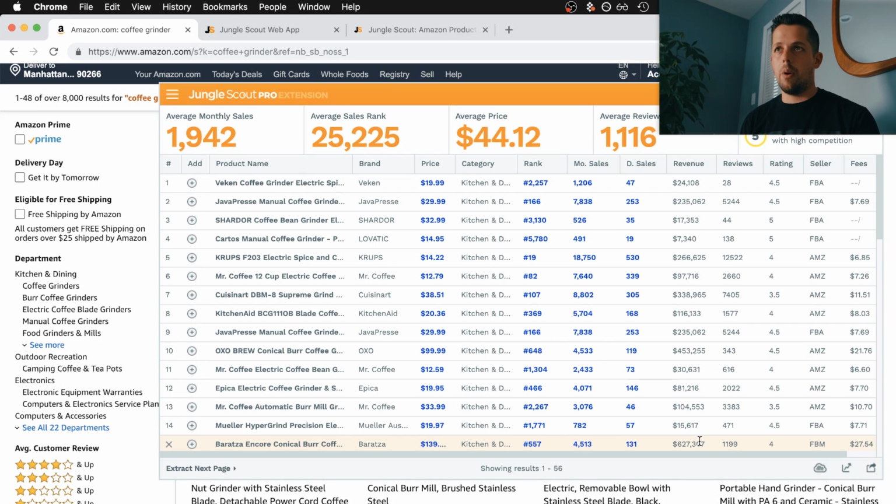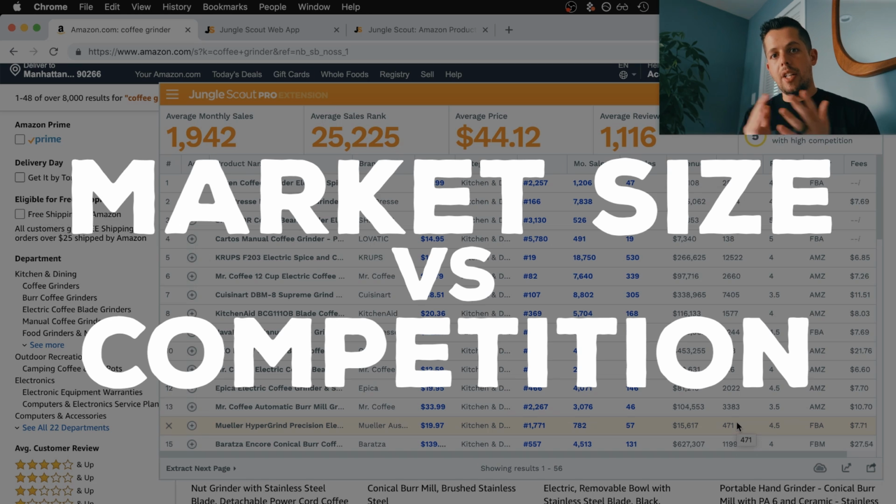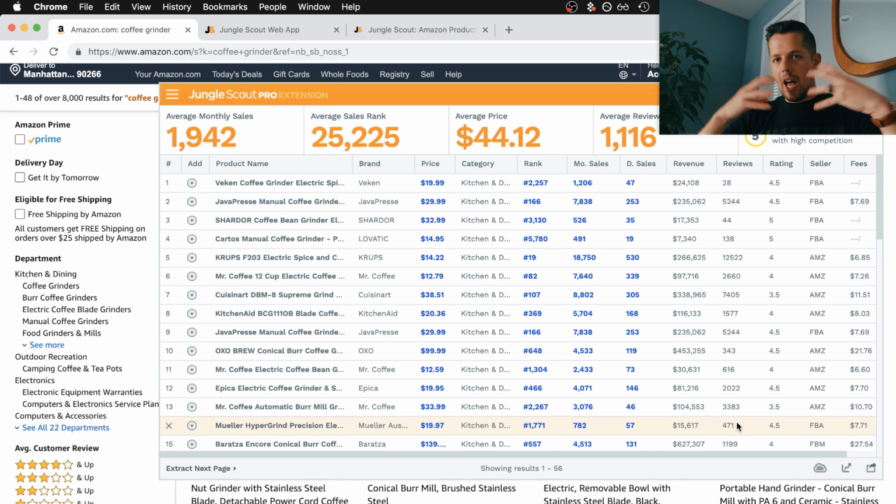Maybe you're shooting for a product that can do $8,000 a month, $10,000, $12,000, minimum 5 to 6 if you're getting into a really low, easy opportunity. But again, I hate to give exact criteria, but that kind of gives you an idea of what you're looking for. I'll tie this right into point number 2 and talk about them together, which is market size versus competition. You need to see a healthy balance of how much sales volume there is in this market versus how much competition there is.